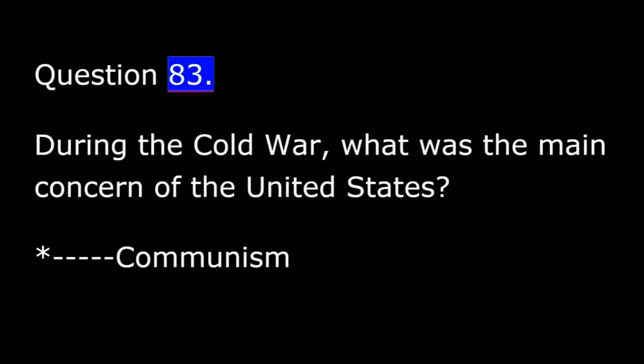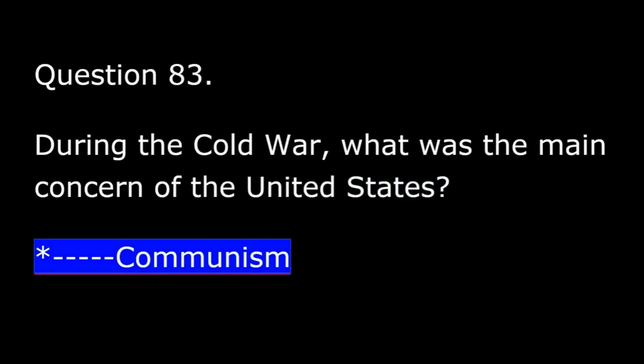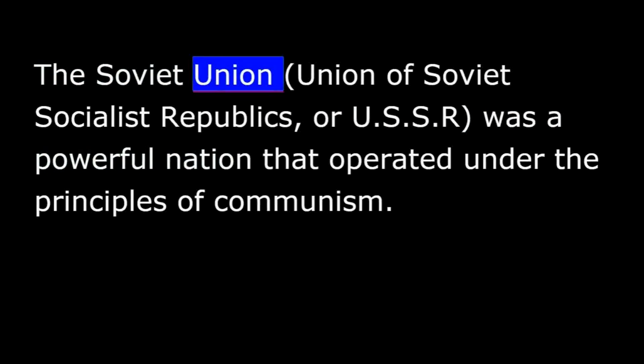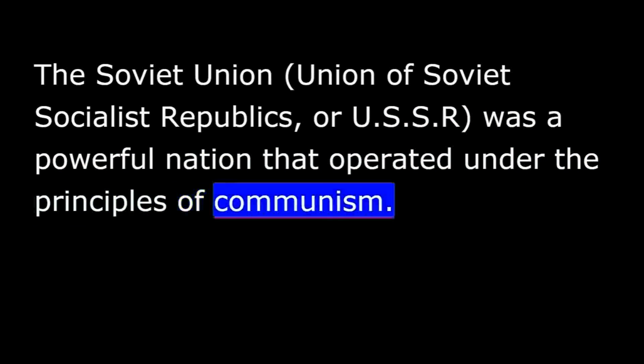Question 83. During the Cold War, what was the main concern of the United States? Communism. The main concern of the United States during the Cold War was the spread of communism. The Soviet Union, Union of Soviet Socialist Republics, or USSR, was a powerful nation that operated under the principles of communism. The United States and its allies believed that a democratic government and a capitalist economy were the best ways to preserve individual rights and freedoms. The United States and its allies feared the expansion of communism to countries outside the Soviet Union.